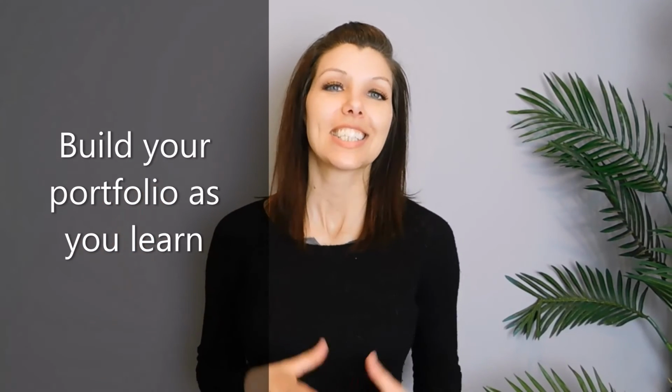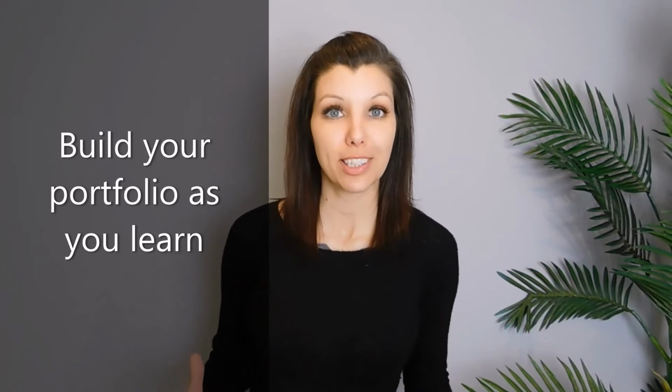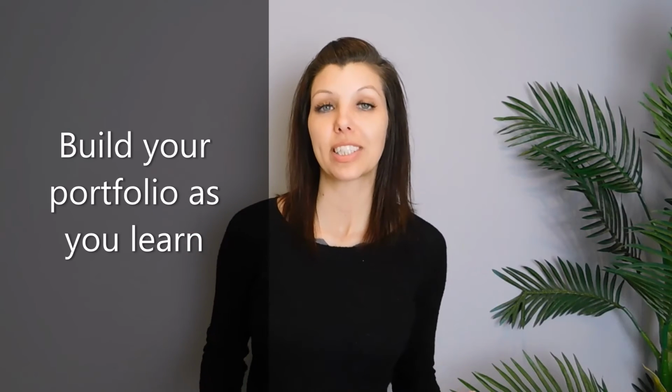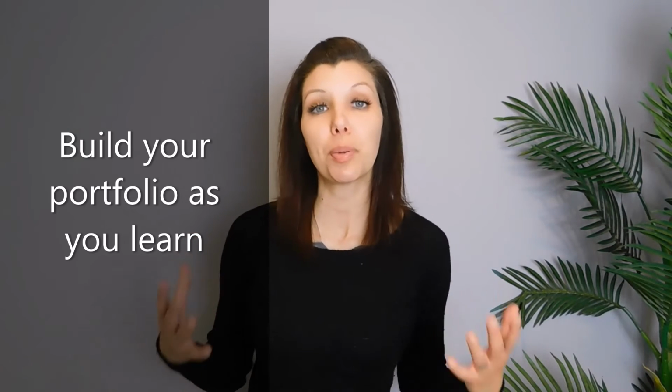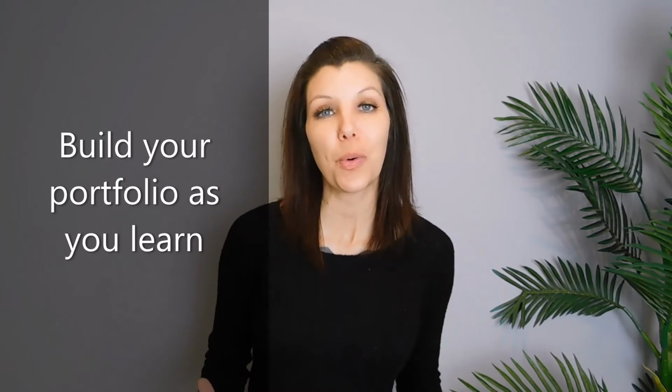Number 3, since we will be building programs in every single lesson, you can use these programs in your own portfolio. So if you're learning to code to get a job as a developer, then you'll be building your portfolio as you learn, which will save you so much time because you can start your job search right after you learn, and you'll have a portfolio ready to show potential employers what you can do.